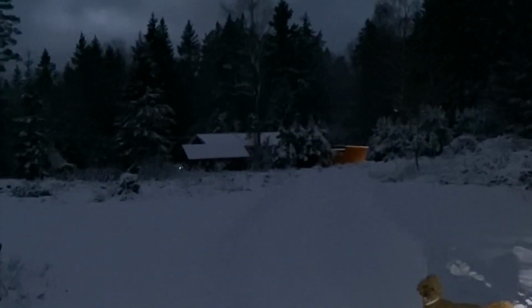And I'll show you how close to the cottage it walked past. Because look, that's Buster and Rosie and the cottage. It's not far at all. I think this is so amazing.